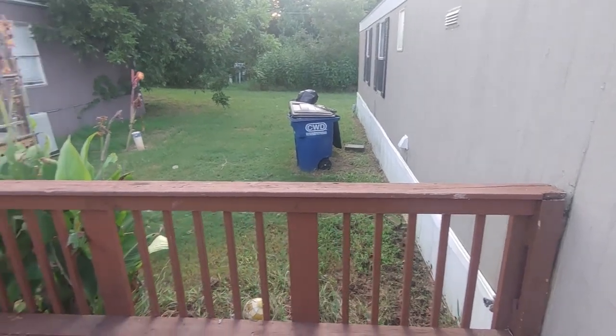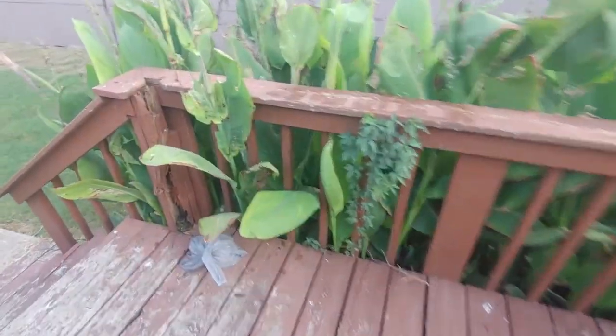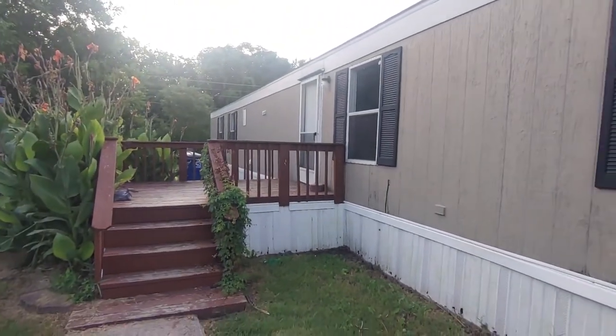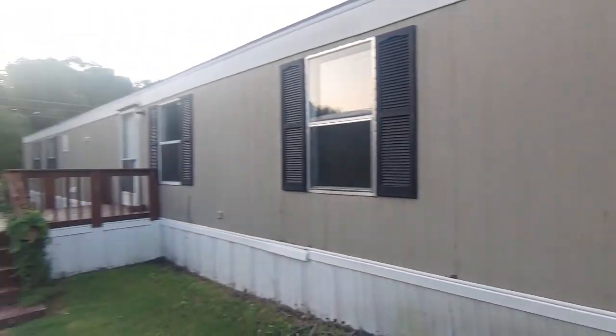So here's our front yard. It's that whole area. And this is also our porch. Pretty decent size. I don't think I've ever showed my actual front house, but here it is. Nothing exciting, just a trailer.